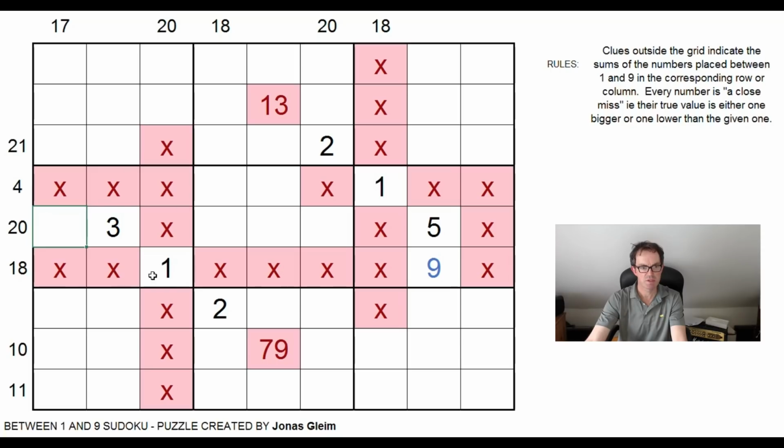And in fact, there's only 1 space left now in this 3 by 3 block for the 9. It must be here. And 20, again, if we reduce it to 19, that's still 3 digits. So the 1 is in one of these 2 squares. I don't think we can work out which. Now if this comes down to 16, 16 is still 3 digits. So again, we lock the 1 into one of the extremities in this column, column 1.